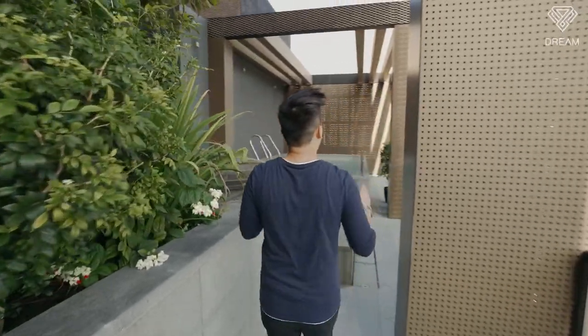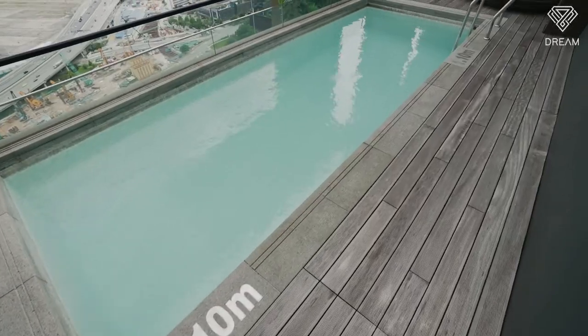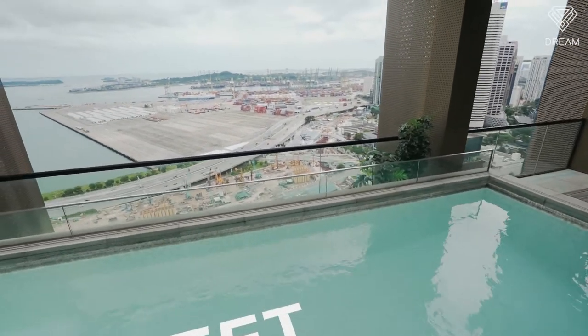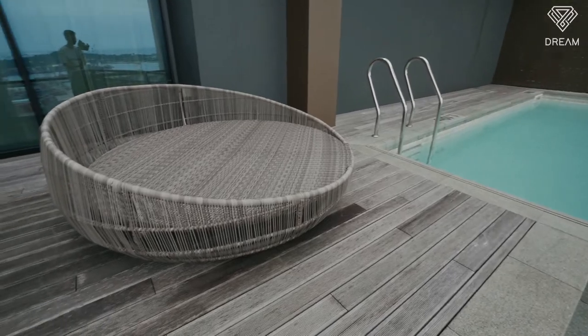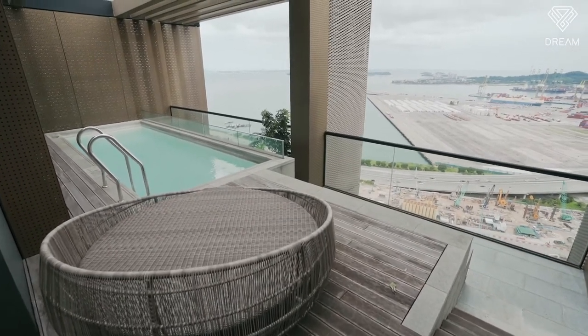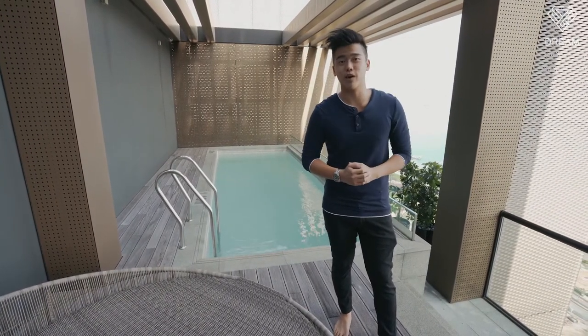Now, if you come over to this side, you can actually see that you have your own private swimming pool, which is a length of 18 feet, which is really, really long for a private pool. You even have your own sun bed where all of your guests can actually chill and enjoy a really relaxing and wonderful time swimming, chilling, and having a nice barbecue experience.